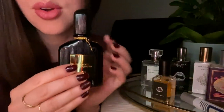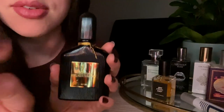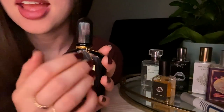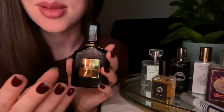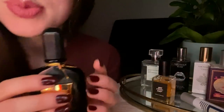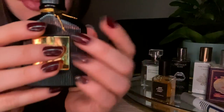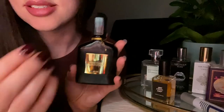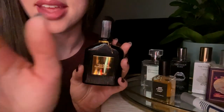It's a warm floral with notes of black orchid, black truffle, patchouli. It opens with a black truffle, and then there's a bit of bergamot and bitter orange, and then also a rum soaked sweet black plum, woody patchouli, and then a creamy vanilla to add some warmth to it.